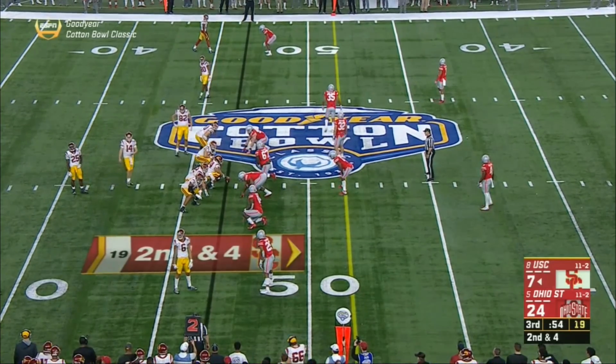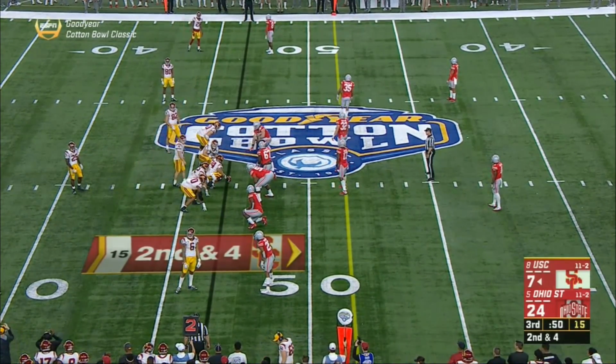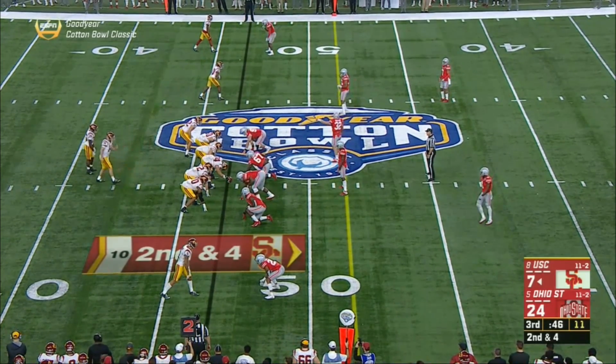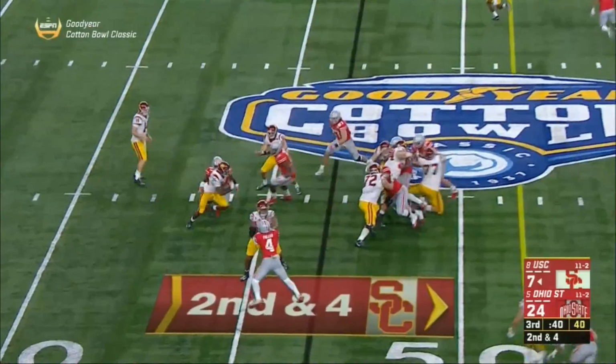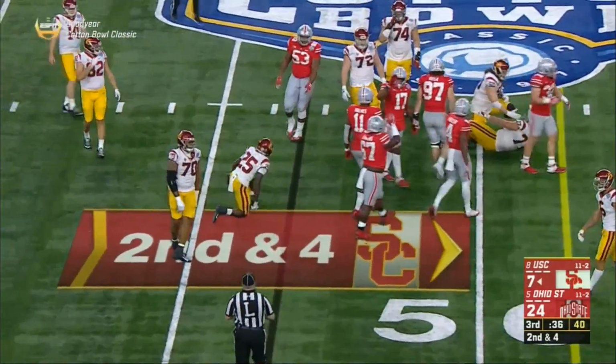They're one big play away from making this a 10-point game. And as Urban Meyer said to Allison, it's about momentum in college football so much these days. And right now it is at a stalemate in this third quarter between the two teams. Who's going to make the play to turn it? Ronald Jones, maybe back to the line of scrimmage.